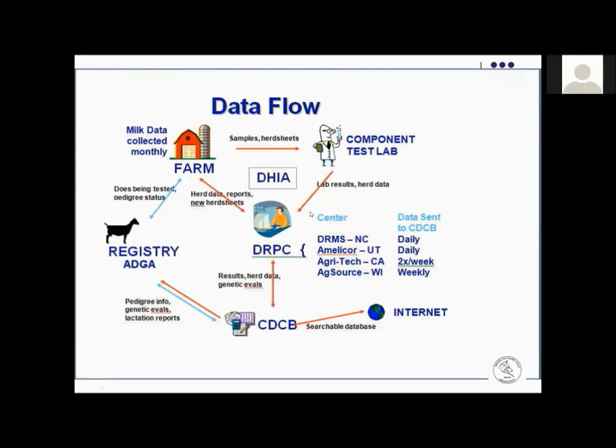So I think it's just kind of nice to remember that, and always make sure that you keep that relationship positive, because that DHIA is going to be your friend, and it's going to be more your friend really than ADGA and any of these other entities on this slide.